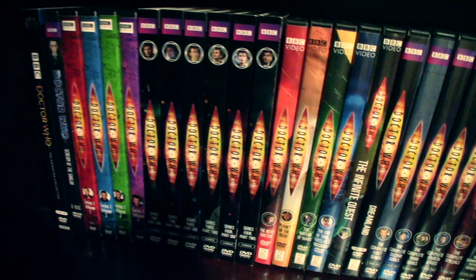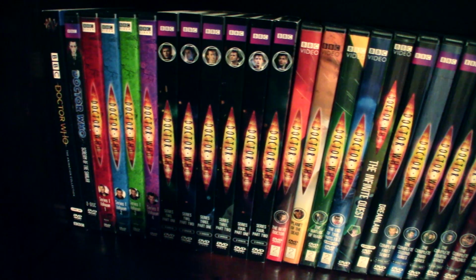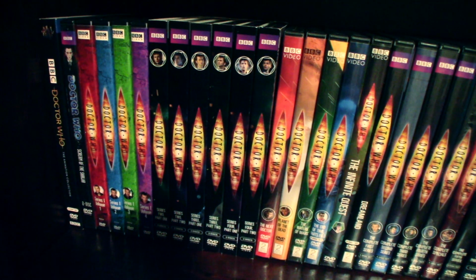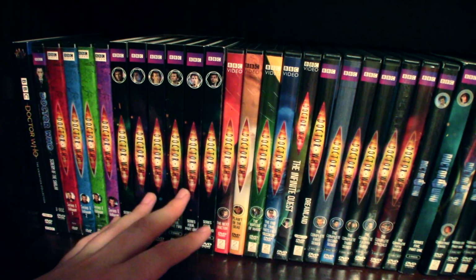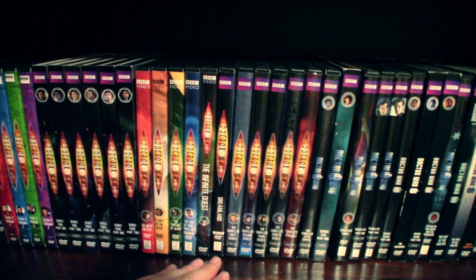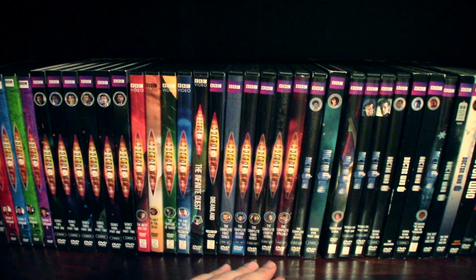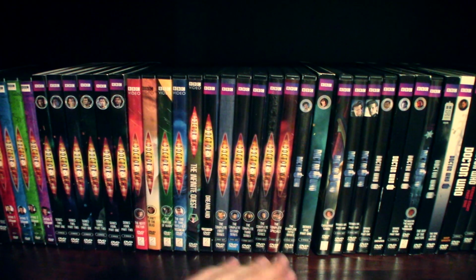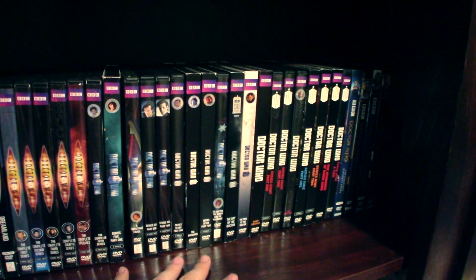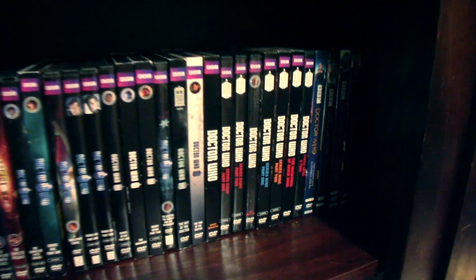Here we have the animation collection. One of them is the Walmart exclusive edition, and the other is the normal Amazon edition. Scream of the Shalka, Series 1, Volume 1 to 4. We got the 2-part re-releases for Series 2, 3, and 4, the separate releases for the specials, the Infinite Quest and Dreamland, the slim re-releases for the Russell T Davies era and the complete 5th series, and then we have the single DVD releases for the Matt Smith and Peter Capaldi and Jodie Whittaker eras. So that's very exciting to have on this shelf.